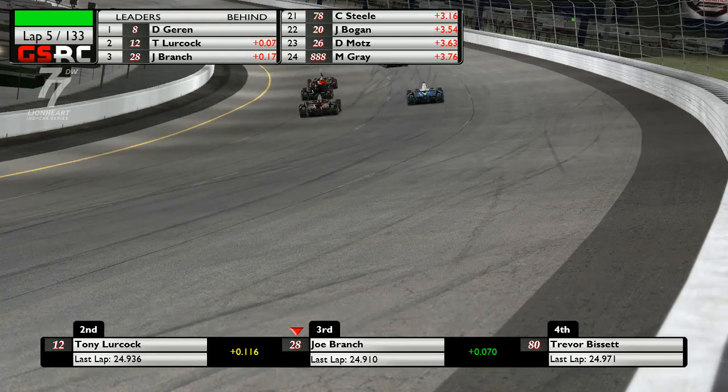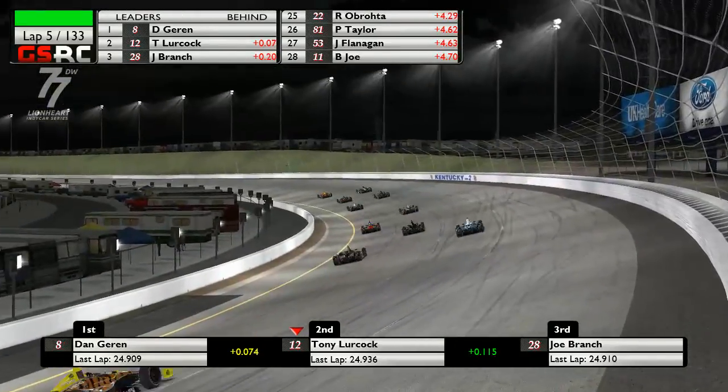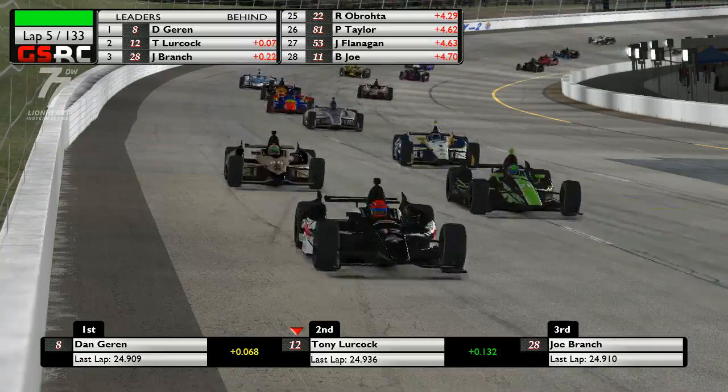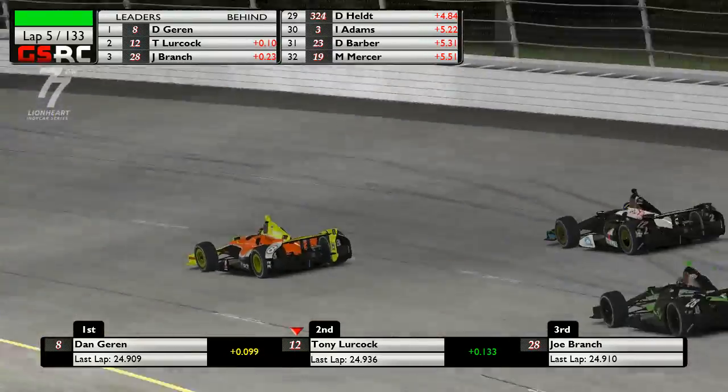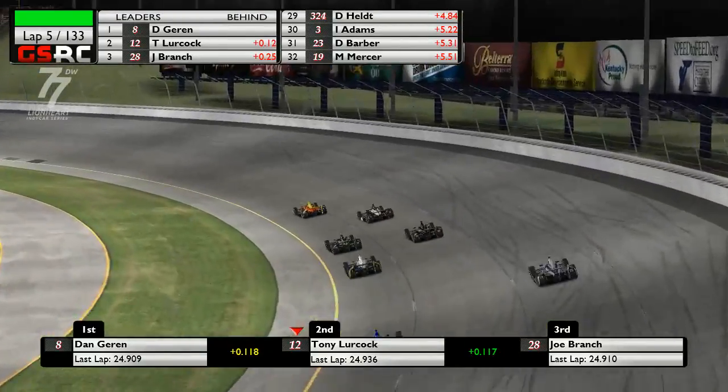He's trying to make that second groove work. Guerin is trying to rim ride this track on the bottom side of it and just try to get everybody pinched off behind him so he can maintain his advantage, but it's not working. Lurcock is not that far behind.